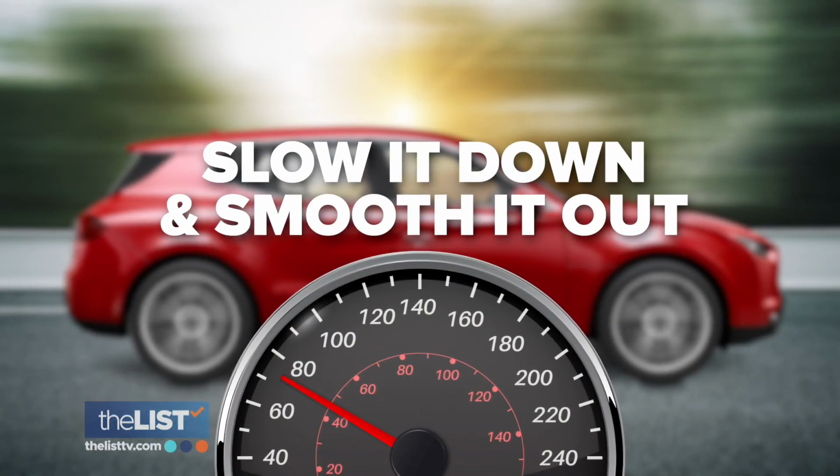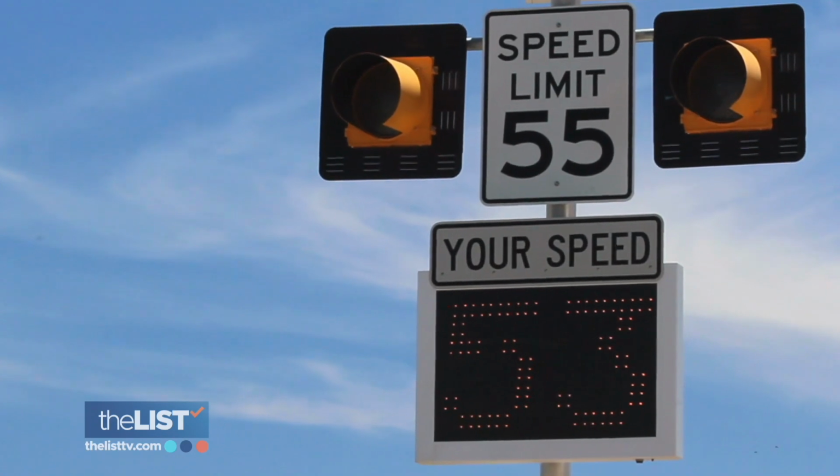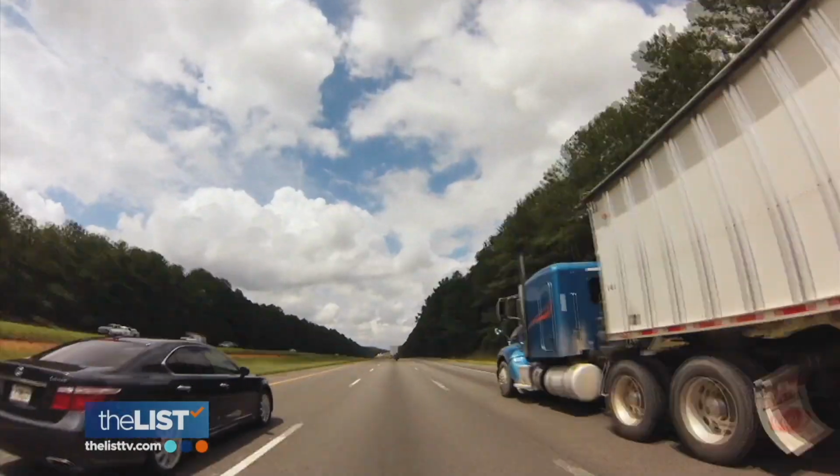The fourth tip is soul-crushing, but slow down and smooth out your driving. And this is coming from a car guy, but listen, when you bump your miles per hour up from 65 to 75 miles an hour, it's going to cost you 6 to 7 miles per gallon. So the faster you go, the worse your fuel economy gets.